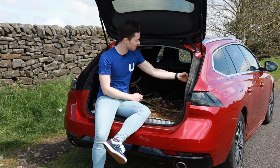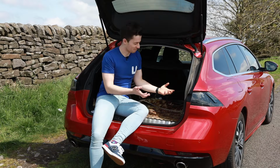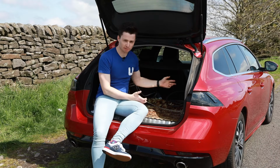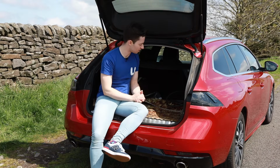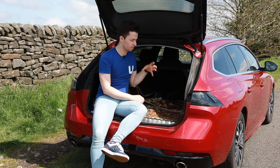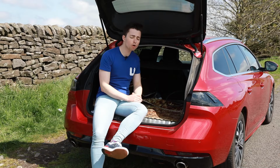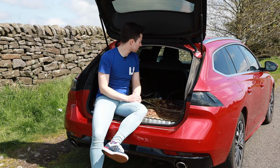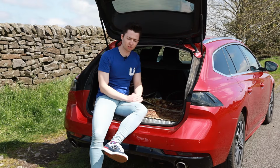the rear seats. The rear seats are sprung, and with a pull of this lever it drops them for you, which saves you faffing about in the back seats and actually folding them down. If you do fold the rear seats down, you are greeted with over 1,700 litres of space, which is very impressive. It's a surprisingly practical car, this.